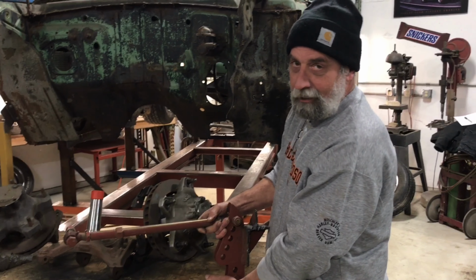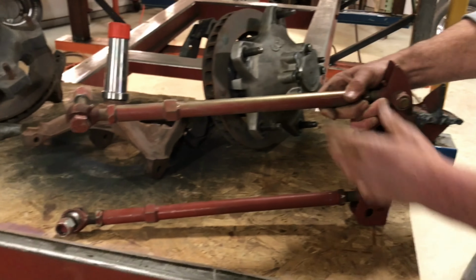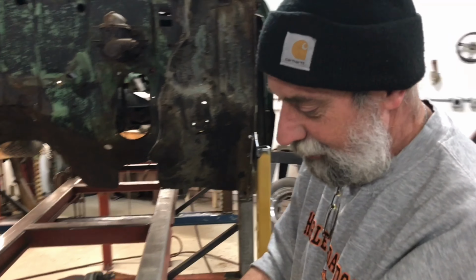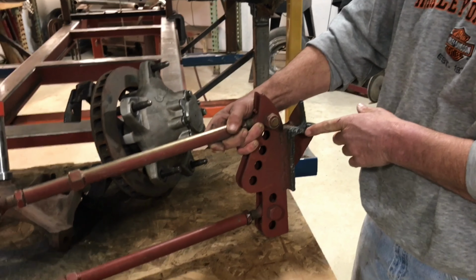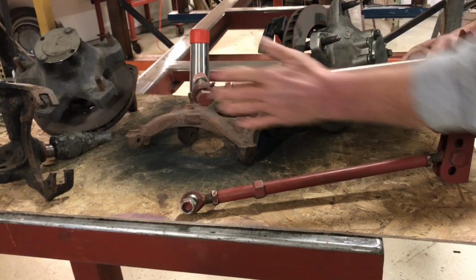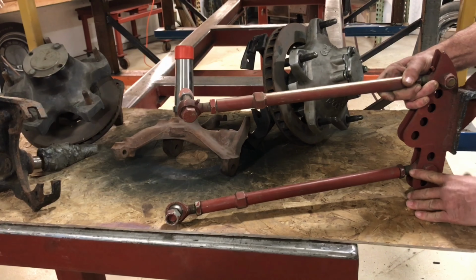This is the 4-bar that's going in the back of the Falcon. There's another one that goes on the other side, the 4 bars, because there's 2 on one side, 2 on the other. This gets attached to the cross member on the front, and then this gets bolted to the rear axle whenever we get the mounts welded to the tubes.